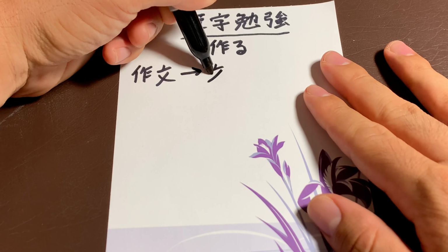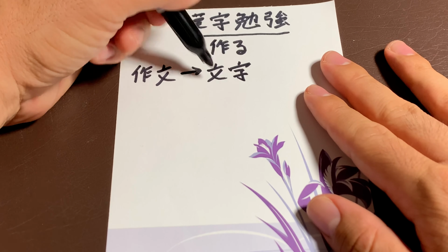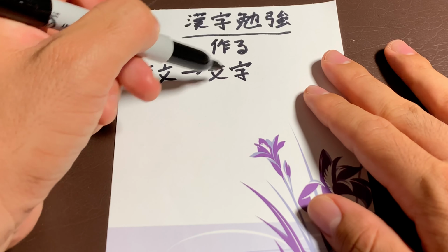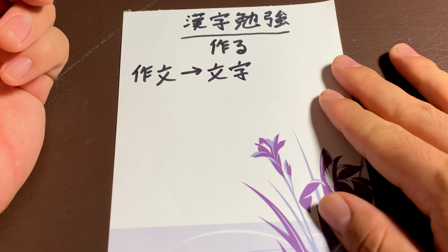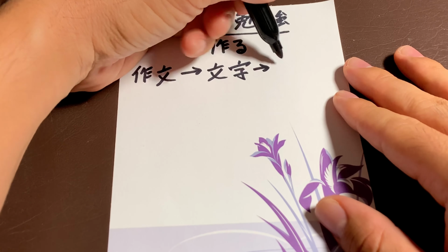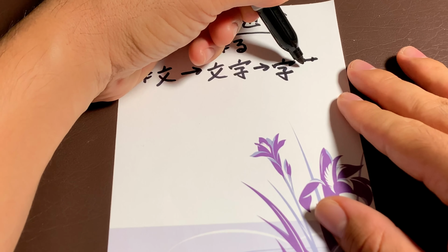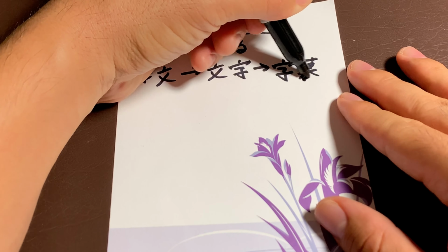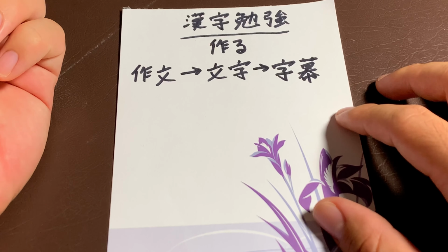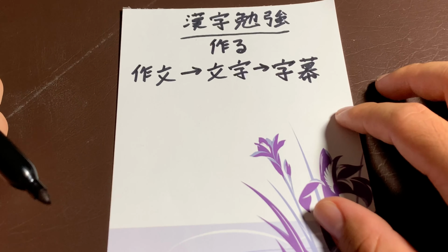So this character can go with this character. And this word right here is moji, which is like character. Like these individual things, this is called moji. Okay, moji. And then from here we can take this character, this moji, and move on to the next word that uses that character. And the word I came up with is this one, jimaku, which is translation, not translation, it's the words that pop up on the screen.